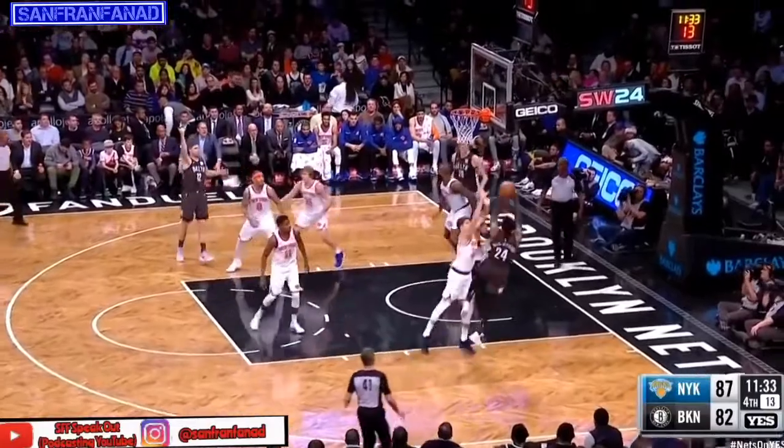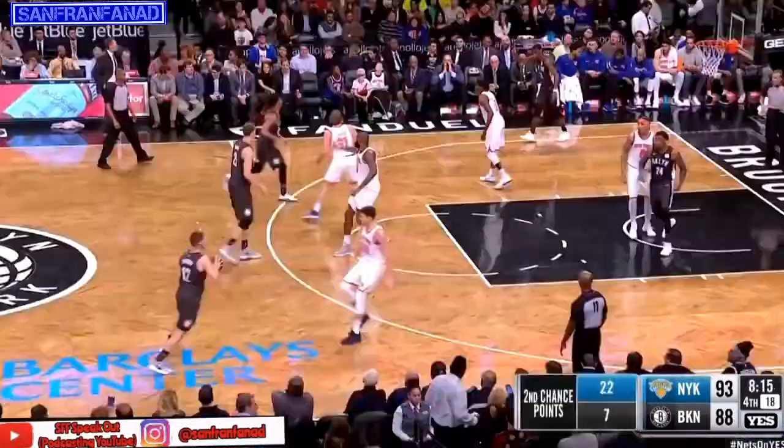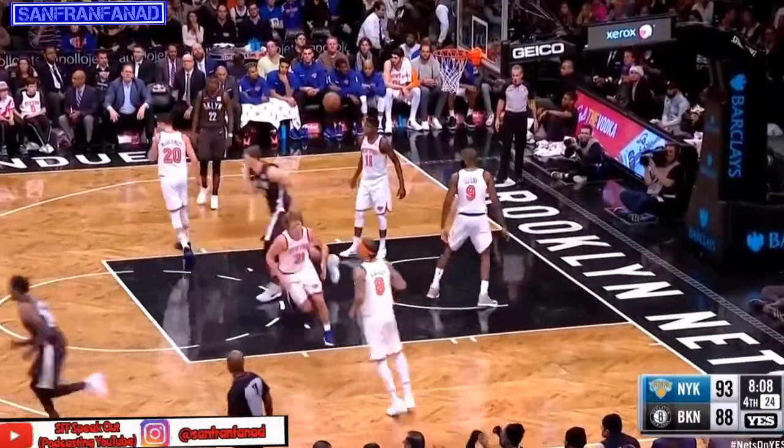Post up, fades and hits over McDermott. Tough shot. I'll tell you, it's a tough shot. If I'm guarding that, I'm thinking to myself, where'd that come from? Chance points. Oh, Hollis-Jefferson, a fading floater.